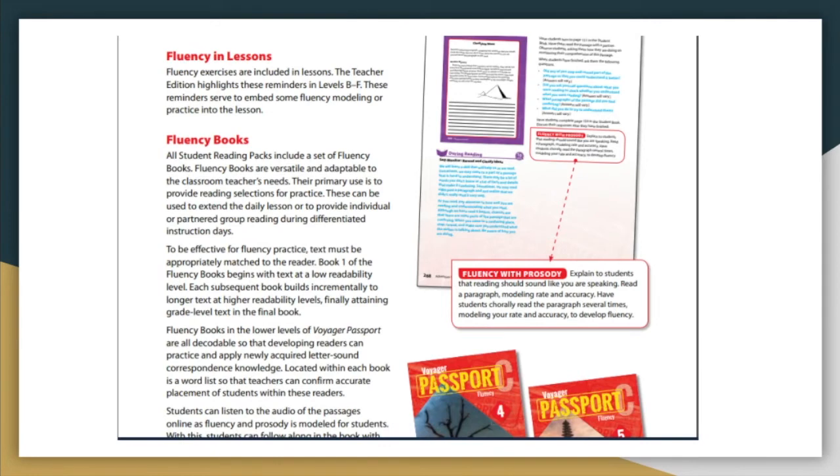Fluency exercises are included in lessons. The Teacher Edition highlights these reminders in levels B through F. These reminders serve to embed some fluency modeling or practice into the lessons. I feel that more fluency is needed. Coming from using LLI, Leveled Literacy Intervention, I feel that the students do not get enough fluency, and I have to make a conscious effort to incorporate it into the lesson time.